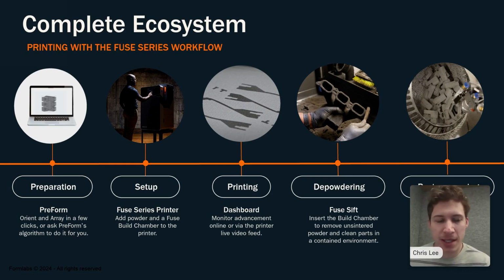The printing process, there will be a printing stage and then a cool down stage. Printing is anywhere from, say, 12 to 18 hours for a full build. That build is preheating the powder to just under its melting temperature, so roughly 180 degrees Celsius for nylon 12. So what that means is it will need to gradually cool down afterwards, anywhere from probably 12 to 14 hours for a full build.